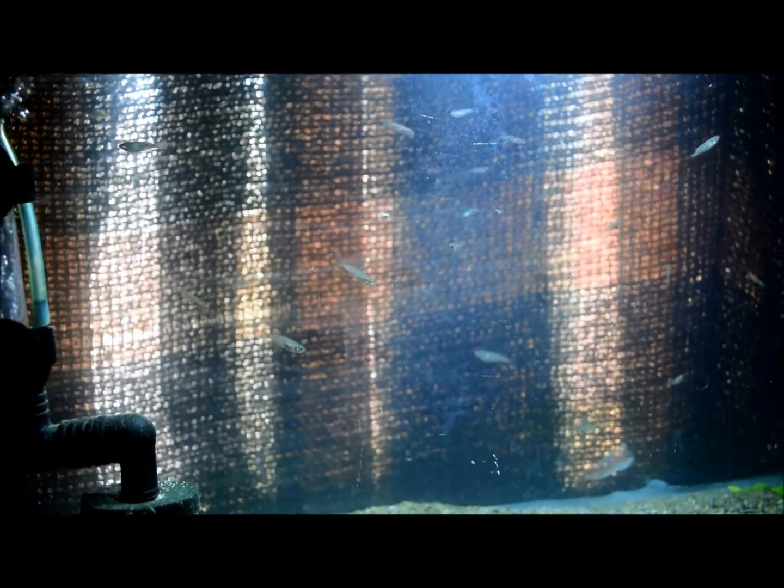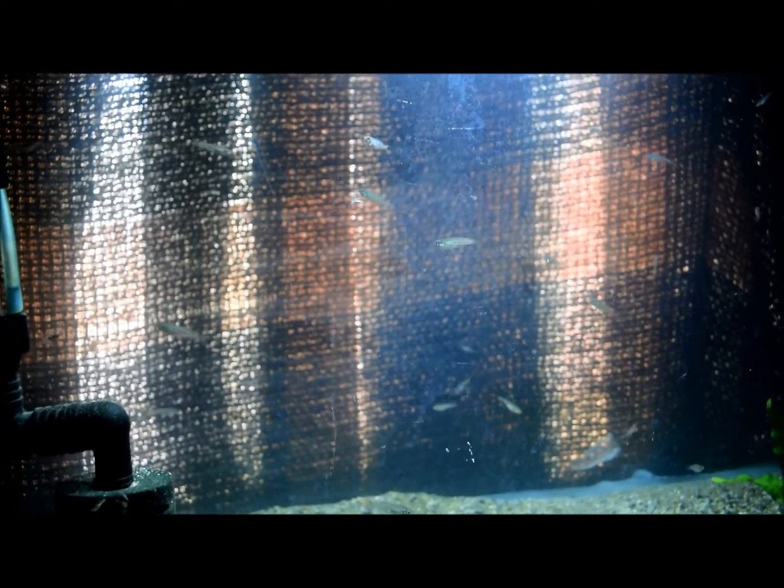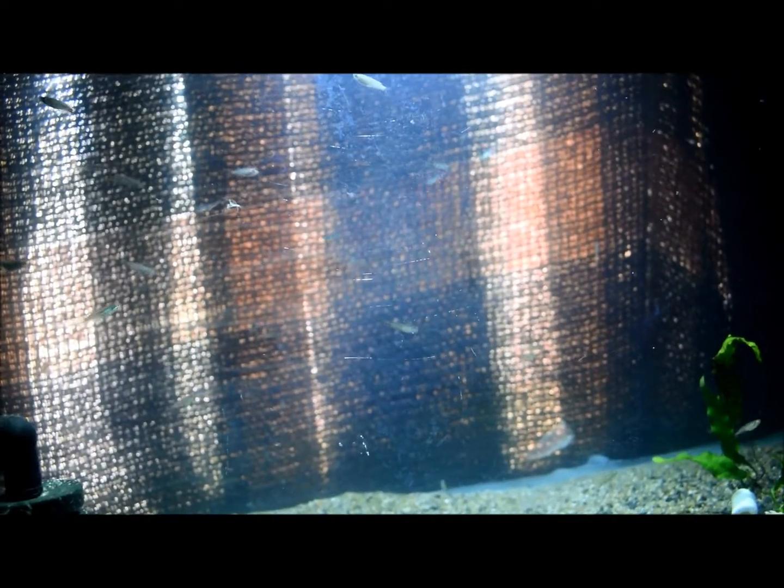Don't mind the scratches. Like I said, I got this tank when I was about 18, I think, maybe even younger than that, and I'll be 49 this year. It's an old tank.